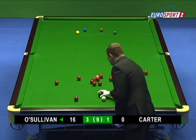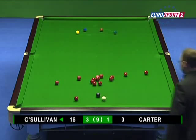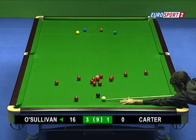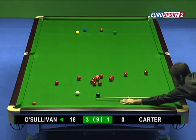Well, certainly he's blitzed Ali so far. Of course, he's never lost a match to Ali. They've met 6 times previously, and all 6 matches have gone to Ronnie. 17.